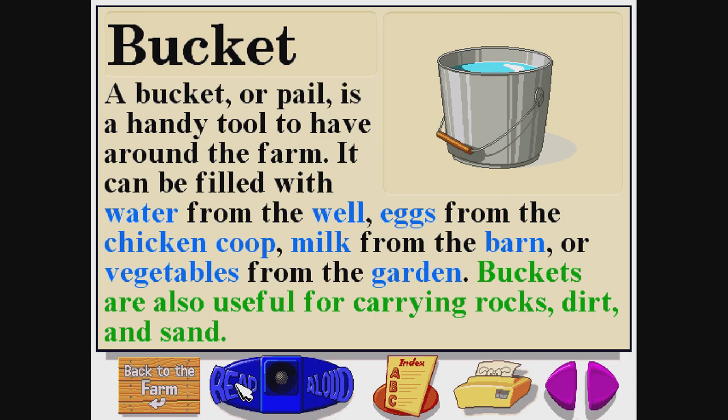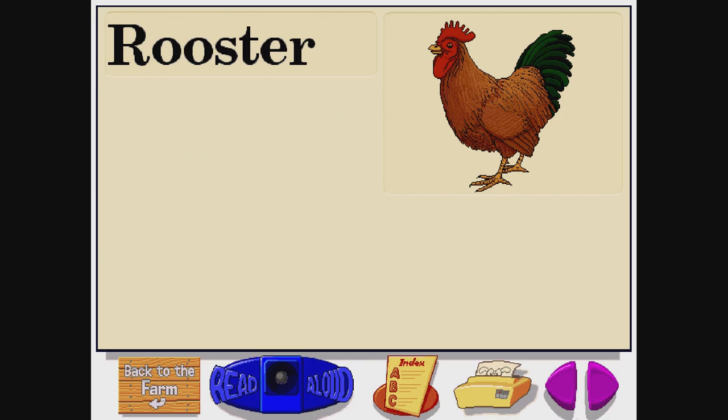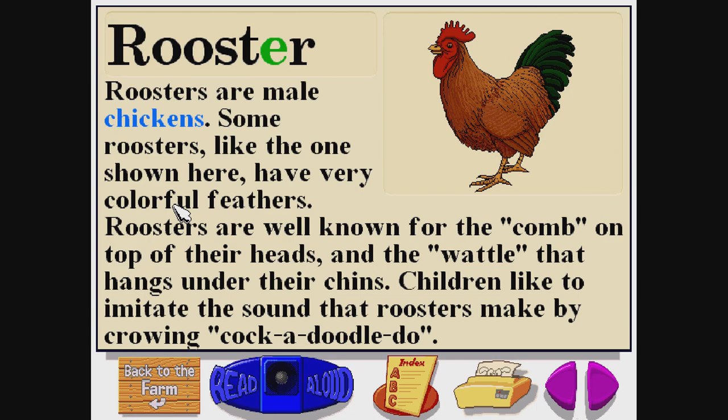Rooster. R-O-O-S-T-E-R. Colorful. Roosters are male chickens. Some roosters, like the one shown here, have very colorful feathers. Roosters are well known for the comb on top of their heads and the wattle that hangs under their chins. Children like to imitate the sound that roosters make by crowing cock-a-doodle-doo.